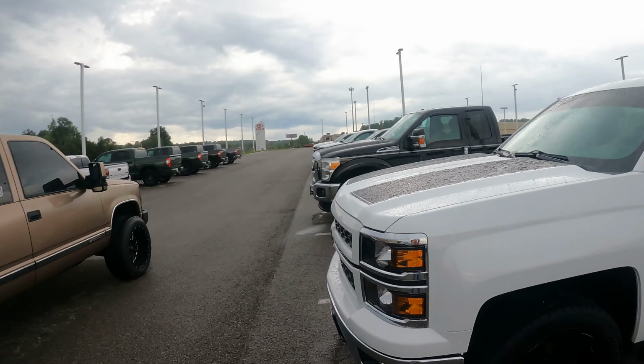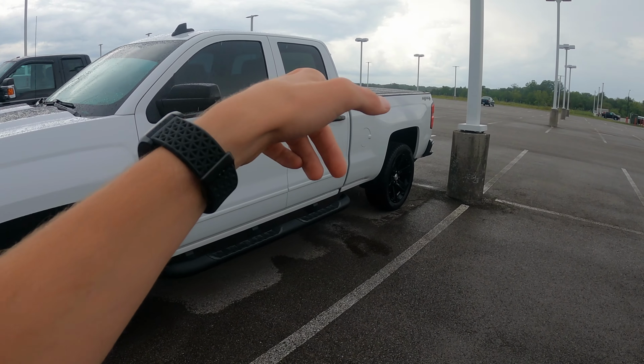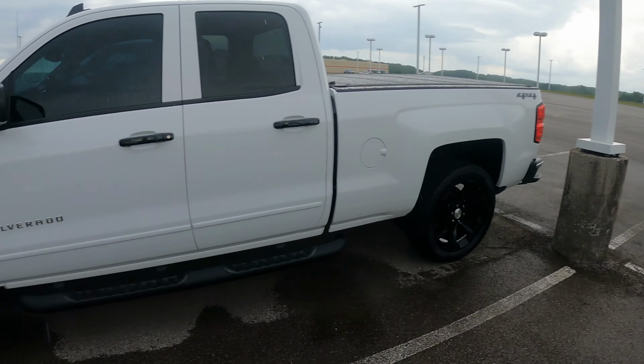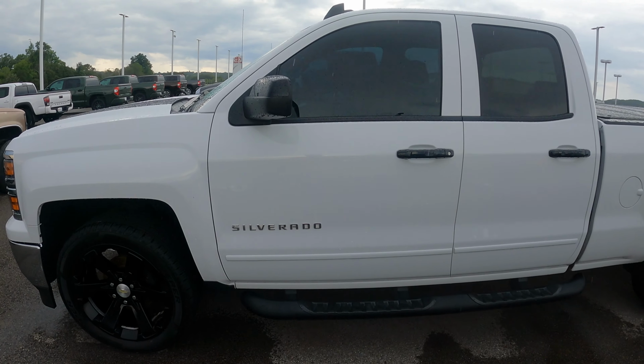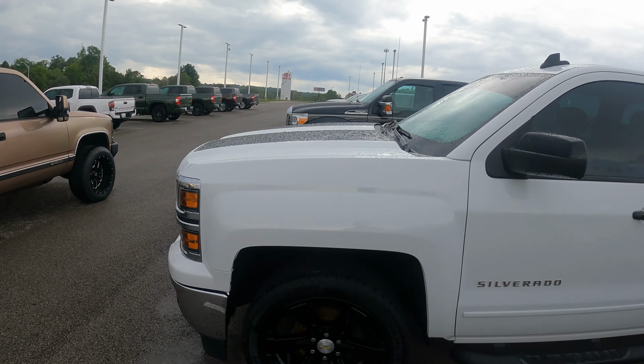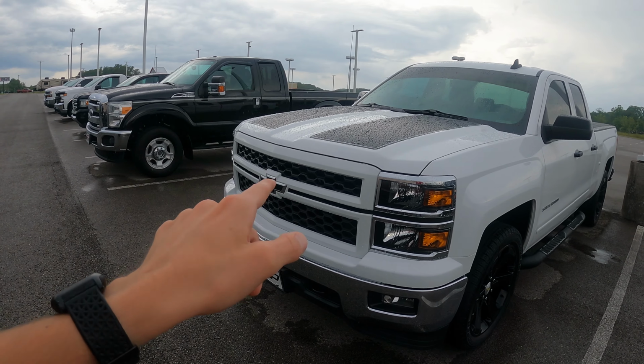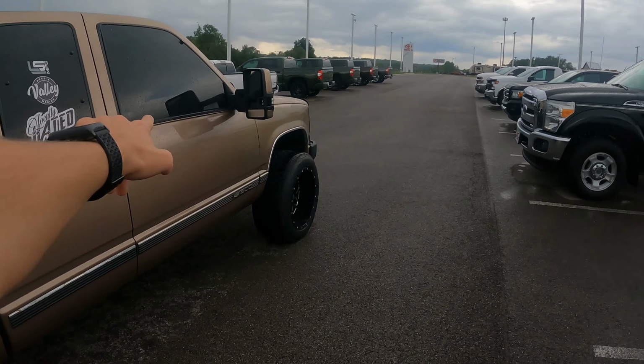So we'll get out and look at a used truck, and then I'll show you what I'm talking about. Don't mind the rain, it's going to go away in a little bit. This is a 2015 Chevy Silverado 1500 double cab, so not the big standard cab, LT with a center console. I already looked this truck up. It's got the really nice big black wheels on it. I like the white. I like the rally stripes right here. I love the front end.